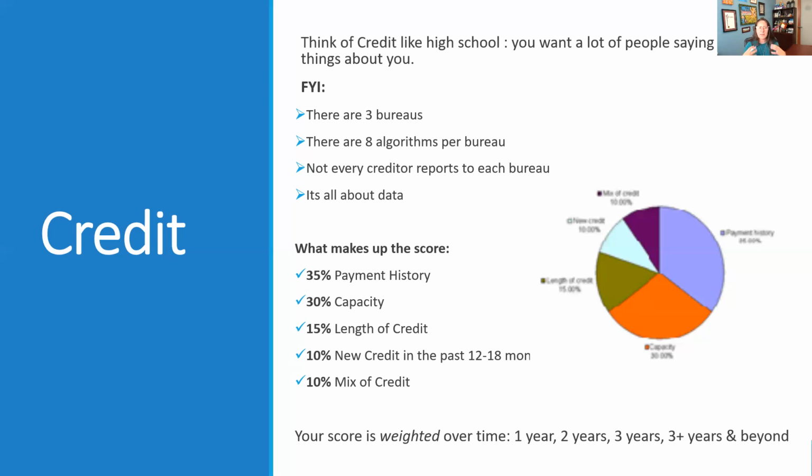So let's talk about that data. What makes up that score? Well, the main thing is payment history. 35% is payment history. Do you pay on time?